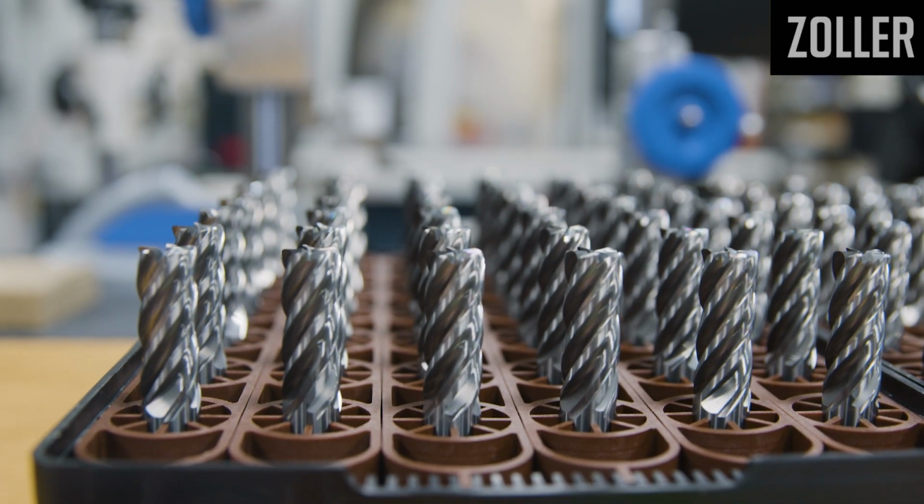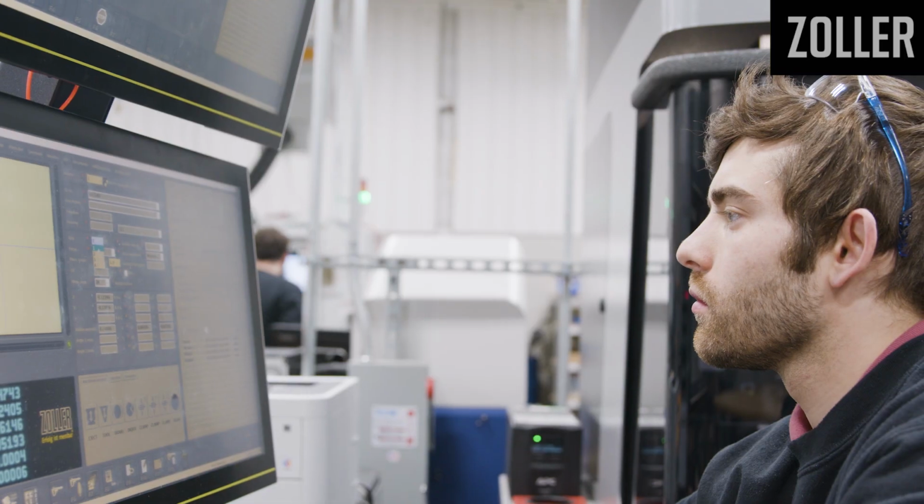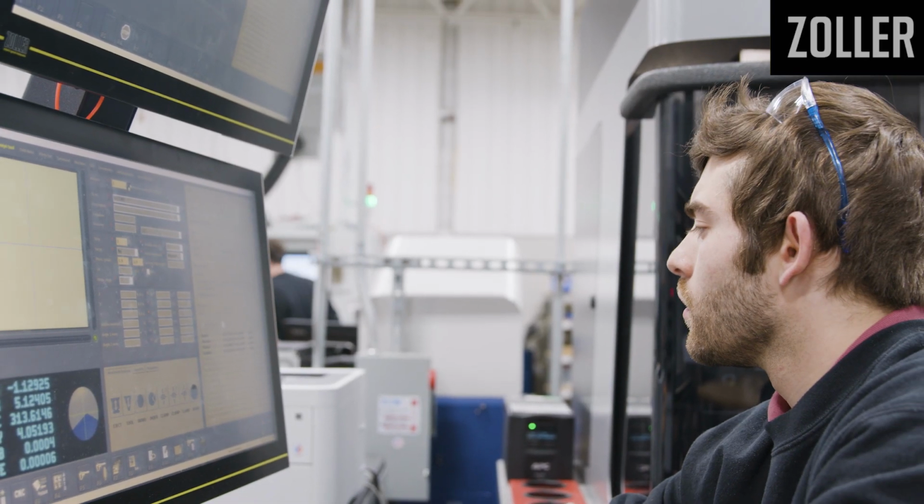I think just the freedom and the easiness of coming in here and just saying, hey, I have this tool, can you check it? Can you make one? And the Zoller, obviously, allows us to put that in there and see exactly how it works or why it's not working, why it broke. We've been working with Zoller since before I was with GKN.